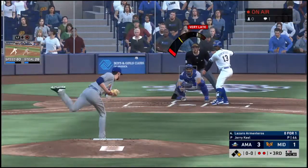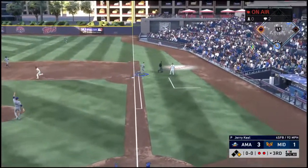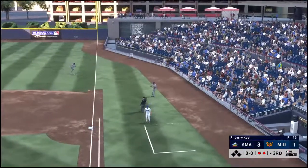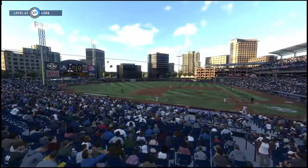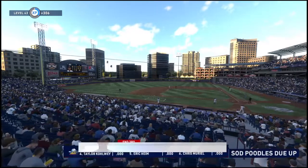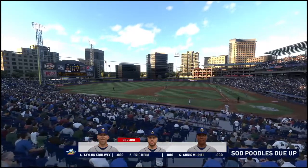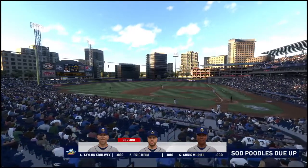He's set. Here it comes. Pops this one up. Whitaker in foul ground. No trouble with this one, and the inning is over. It's a run on 2 hits, 1 left. On now to the top of inning number 4. The Sod Poodles lead it 3-1.